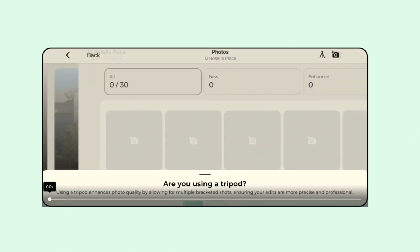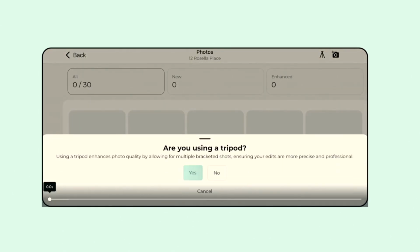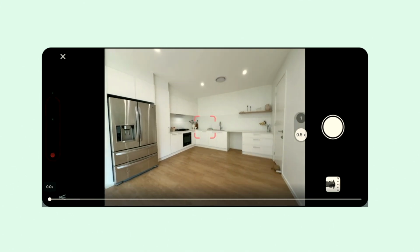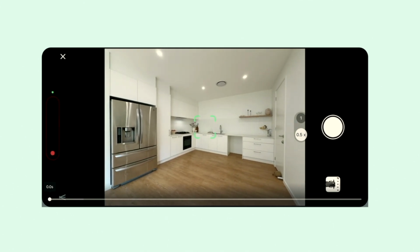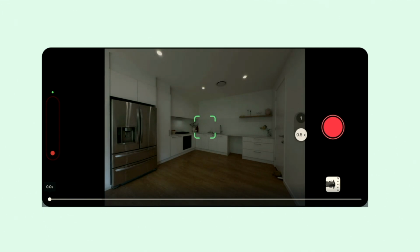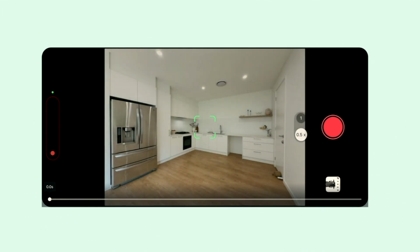So I'm going to take you through shooting the photos now. Absolutely want to be using a tripod because that's going to allow you to take bracketed photos. You're actually going to get a better enhancement on the other end. You can see a better quality. Pretty straightforward. Get your shot central, how you want it to look. With the walls, we will straighten all the walls in post-production and enhancements. So don't worry too much about getting everything super square.